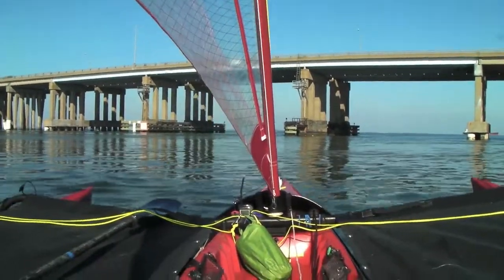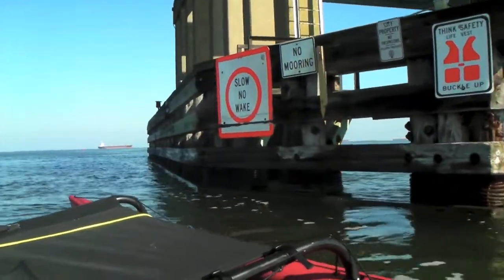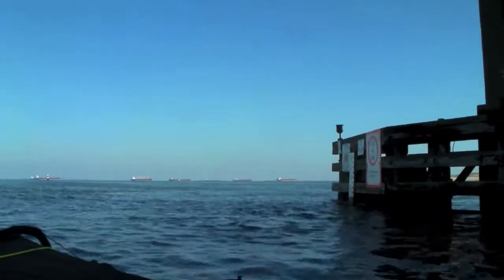We're approaching the Lesner Bridge. Last week, the current was going out. This week, it's still coming in, almost high tide, as we're around the edge of the bridge here.